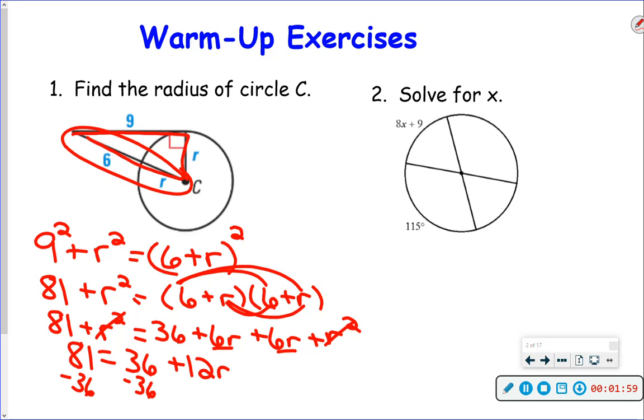I'm going to put it up there on the side because I'm running out of room. 81 minus 36, of course, 45. I'm going to sneak it under here. When you divide by 12, you do not get a nice whole number. You're going to get a decimal, which is fine. You end up with 3.75. That's not a bad decimal, right? Could be worse. All right, so just a review of 10.1 is what this problem is. And again, the key is that hypotenuse, the 6 plus r.